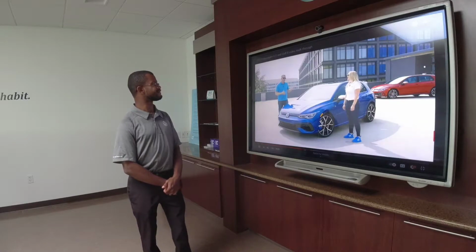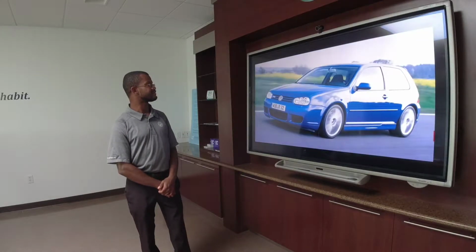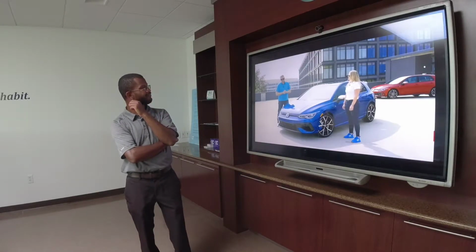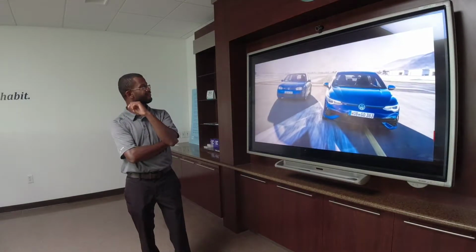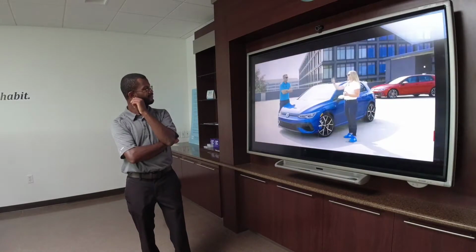Into making a very closely knitted 6-speed transmission with that famous Haldex 4Motion system, and they produced the legendary R32. Now in the US, I think we were lucky to get about 5,000 of those. 5,000 units, 4 colors, 2004 model year. Yeah, 4 colors, and it really became an instant icon. There's just something about that car that is legendary, and I think with the Mk8, the engineers have taken that feel and elevated it to an all-new place.